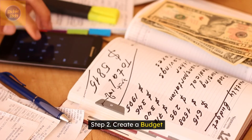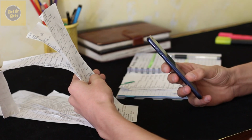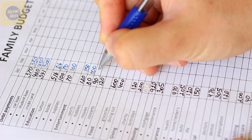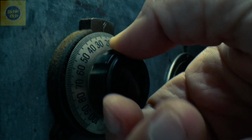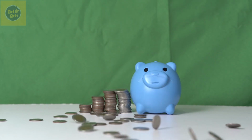Step 2. Create a budget. A budget helps you take control of your money by tracking income and expenses. Identify areas to cut back, like dining out or unused subscriptions. Automate your savings so it becomes a habit. Saving just 20% of your income can set you on the path to financial independence.